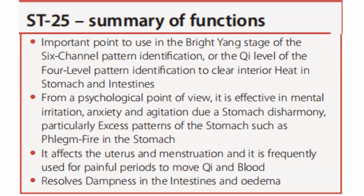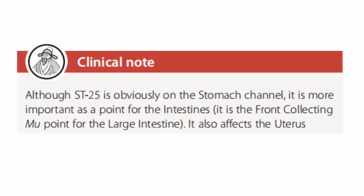From a psychological point of view, stomach 25 is effective in mental irritation, anxiety, and agitation due to a stomach disharmony, particularly excess patterns of the stomach, like phlegm fire in the stomach. Stomach 25 affects the uterus and menstruation, and it is frequently used for painful periods to move qi and blood. Stomach 25 resolves dampness in the intestines and edema.